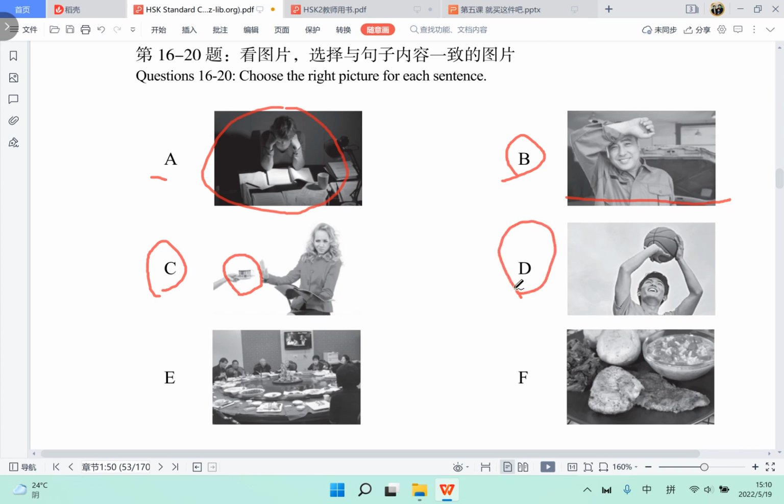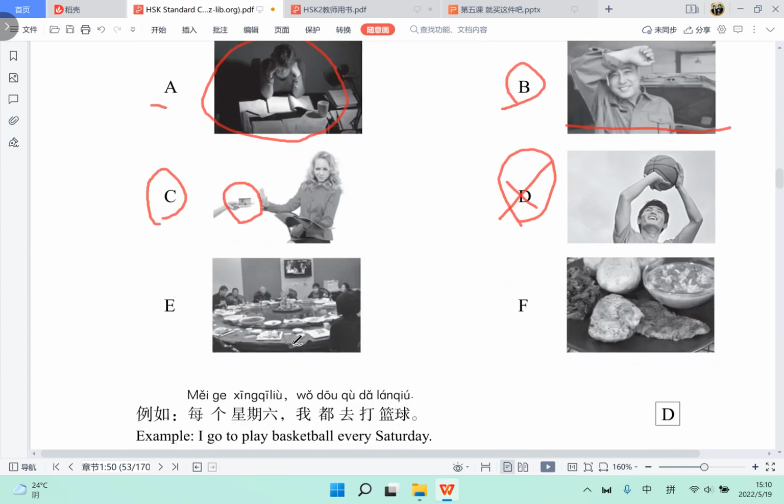And D, play basketball, right? This is an example. And E, so the whole family get together and are having a meal. And it seems they eat outside, right? So 在外面吃饭, 在外面吃饭 or 在餐厅吃饭, 在饭店吃饭, right?